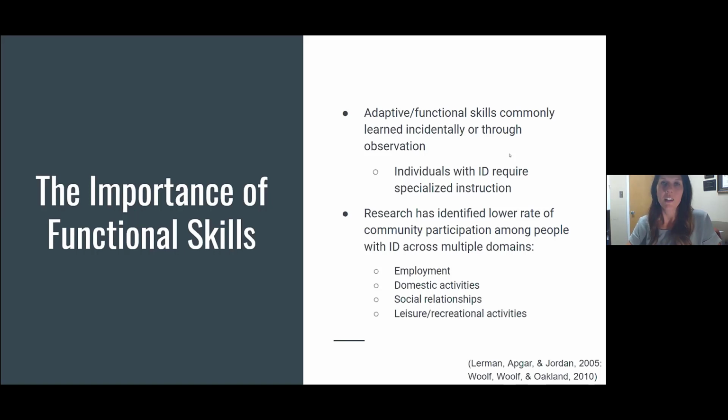And then also living arrangements. For individuals with the most significant disabilities, they might be living in group home or supported environment settings. They might not have access to certain environments or certain activities that would promote development and understanding of functional skills. So all of those things serve as barriers. It's going to impact an individual across their lifespan, across all environments. It's going to affect their participation in employment, in domestic activities, in developing social relationships, and in participating in any kind of recreation or leisure outside of the home. These are pretty significant limitations that would affect their overall quality of life if they're not able to attain and generalize functional skills.